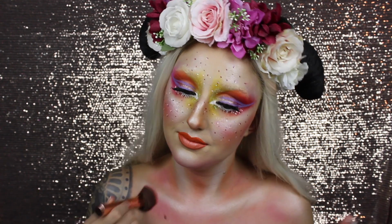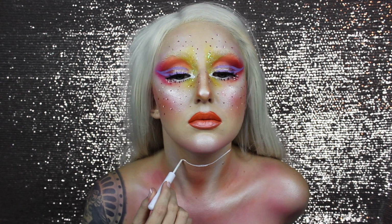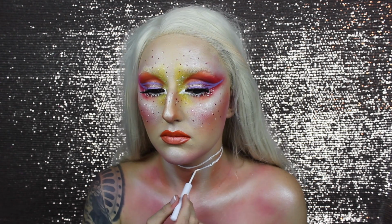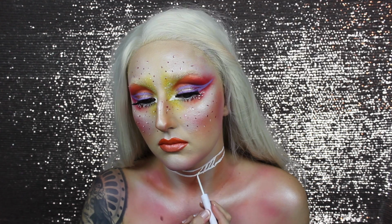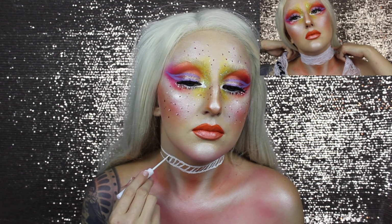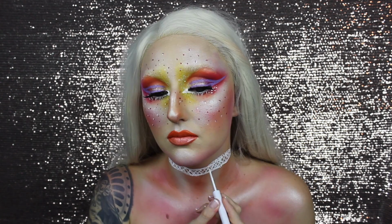I also popped a little bit of the hot purple shadow just to give more of a variety. I'm then going to go in with the NYX Vinyl Eyeliner. This is just a white liquid liner and I'm going to use this today for my whole entire body paint. My original plan was just to leave the look here and apply a lace choker, but I thought it would be a lot cuter if I went in and hand painted on small details.